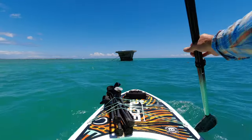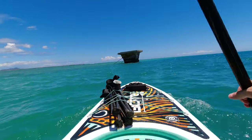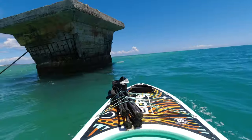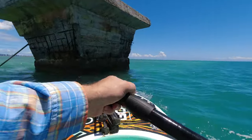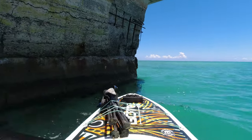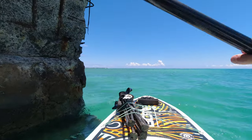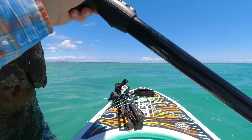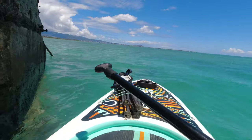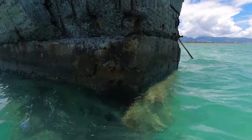There it is, an old World War II bunker. What's left of it anyways, I guess. It used to probably have sidewalls up top. So it's been out here since the 40s. I don't know if it's anti-aircraft guns or just an overwatch position of some sort, but it was to kind of keep an eye on Pearl Harbor here, maybe watching for submarines or something. It's been out here since the 40s.